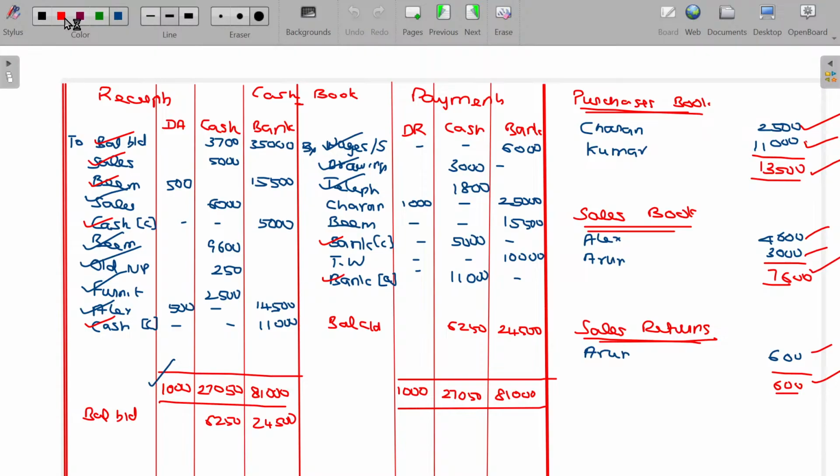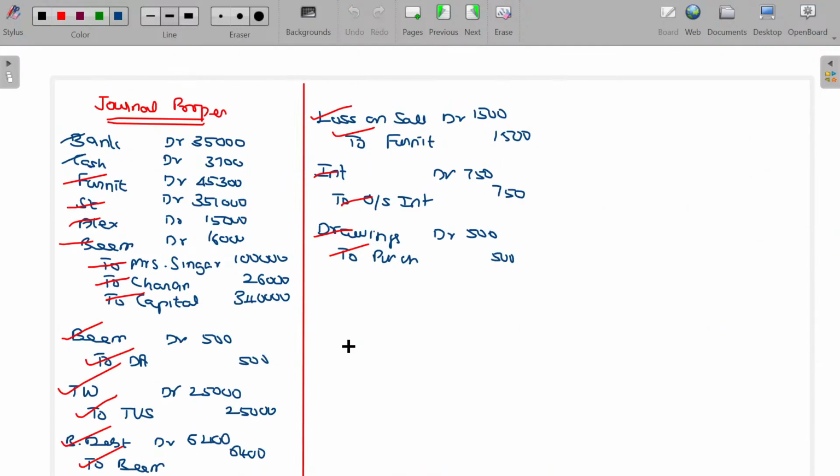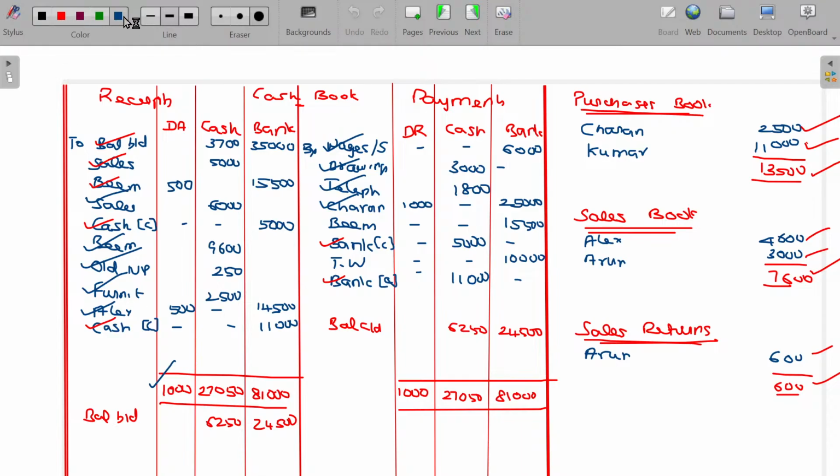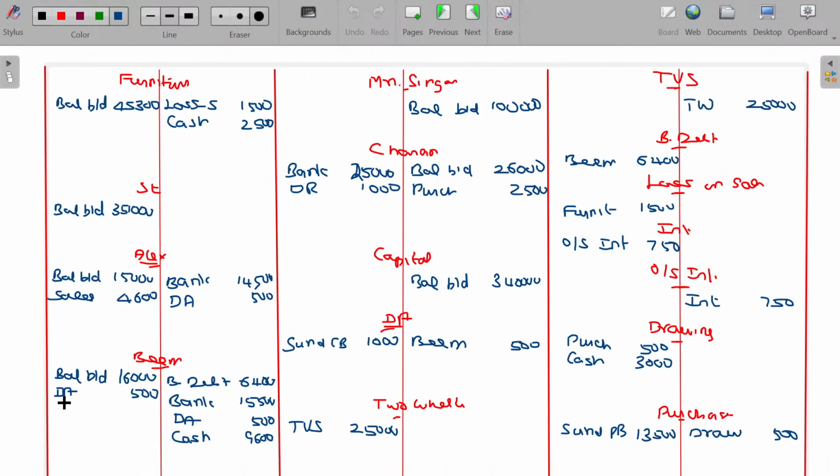Then we have Charan. Already we have Charan account, 25,000 bank and 1,000 discount received. Here it's in credit and it should go to the Charan account's debit side. So bank here, Charan, bank 25,000. Discount received 1,000. What more? We have beam 15,500 bank. Here credit and in beam it should be debit. Bank 15,500.